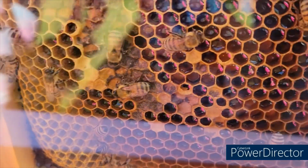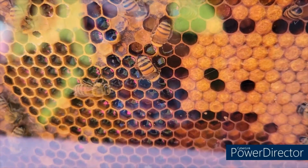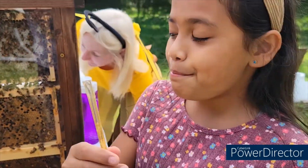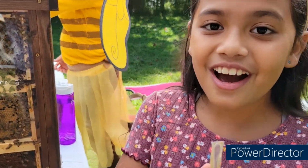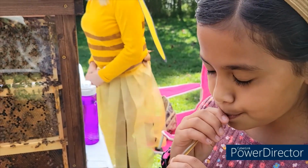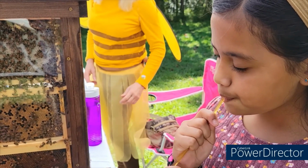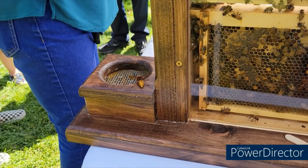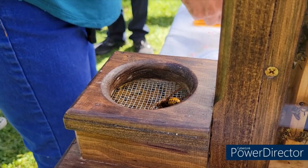It's very good. Oh yeah? We have here honey made from the bees, all natural. Very sweet. Look at the honeycomb. Here it looks like the queen bee or mother bee.